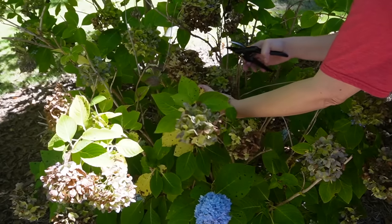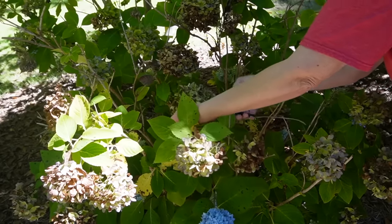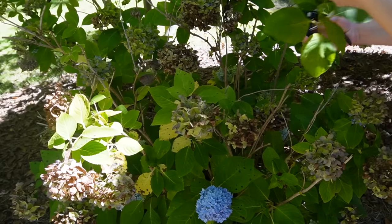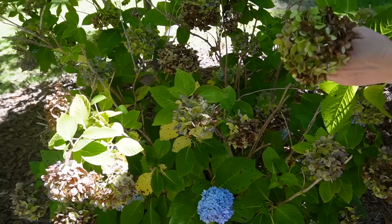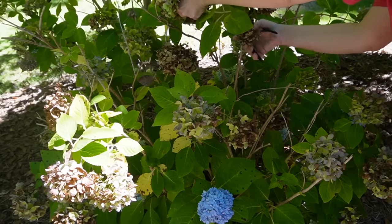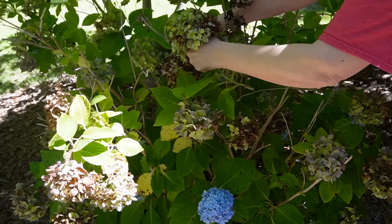Y'all know how much I love my hydrangeas, and I use these year-round. When they're dried on the vine, I think they are just as beautiful as they are in full bloom in the spring and summer. I even use them at Christmas and just stick red berries in them just to make them festive.